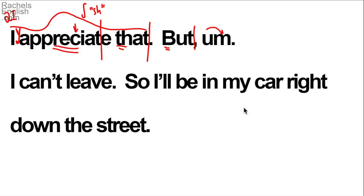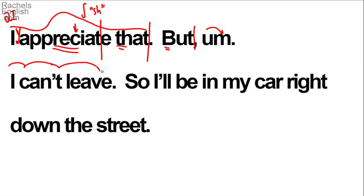I can't leave. All of these words have a little bit of a stressed feel to them. I can't leave. So he's been told by his employer not to leave without her. So he's not taking no for an answer. He says, okay, well, I'll wait.